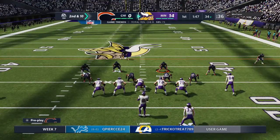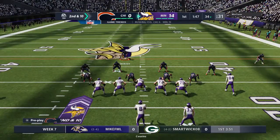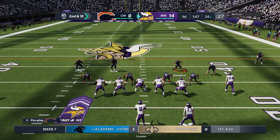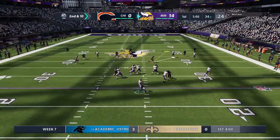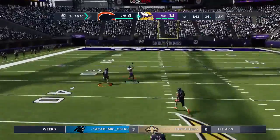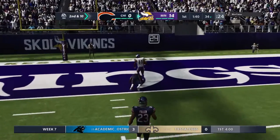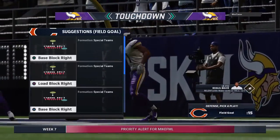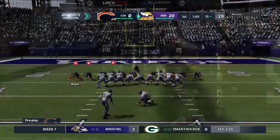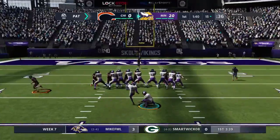From the 34, they'll come to the line on second and 10. From the shotgun, it's Cousins. He's going to air one out, and this will be caught at the 30. And he will score. Touchdown, Vikings. Tajay Sharp, his second touchdown on the season. And the Vikings are going to add on to their lead.